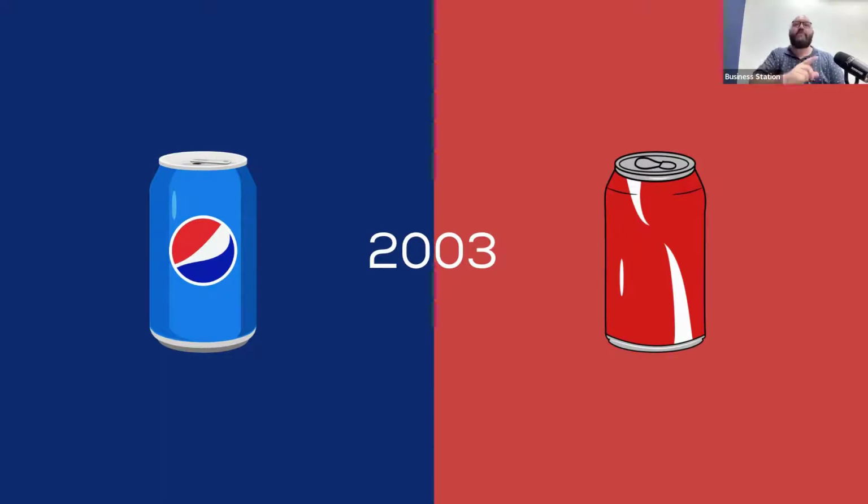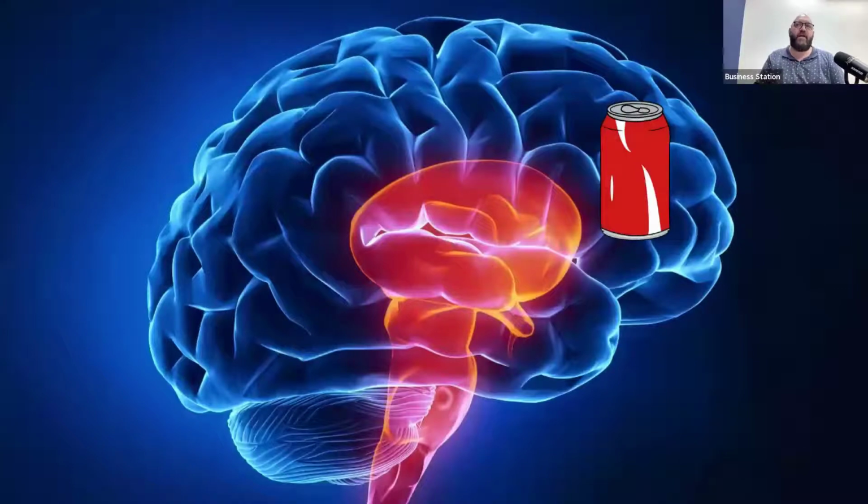Even when Pepsi was put in a Coke can, they drink from the Coke can and go, we prefer Coke, not knowing that it actually had been swapped over. That's because the instant reaction they were getting was from that lower brain, saying, well, it's safe to drink something that's familiar because it's Coca-Cola. I trust it. I know it. Therefore, I'm used to it. Therefore, I'm just going to drink it. And that's the one I prefer.